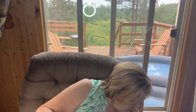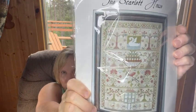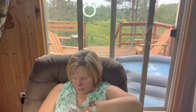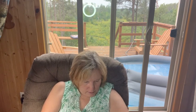I'll just show you what else is in my basket. I'm going to start the Scarlet House Smith sampler. I keep saying that every time, but I really am going to start that this month. Love it. And I'm just trying to decide between both Lakeside's 40 count, Lakeside Vintage Metal Rue or the Lentil.